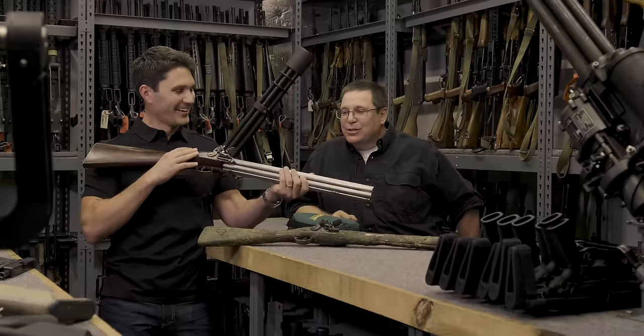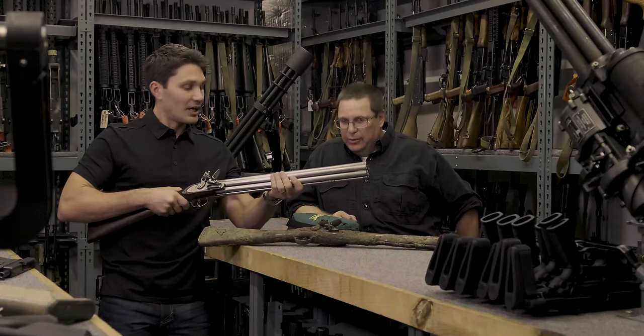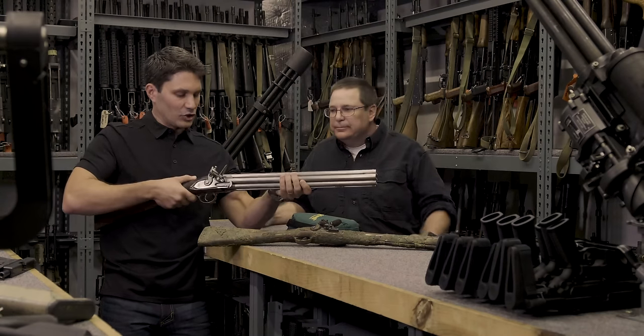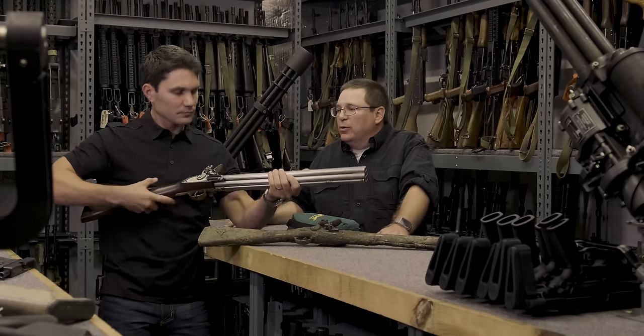Yeah, pretty much. This one, Larry, you mentioned that these were real guns. These are real guns. Were really used. Yep. Did you guys make this one, or was this? We did make a pair of them for the film.